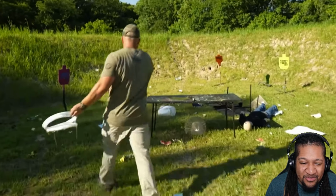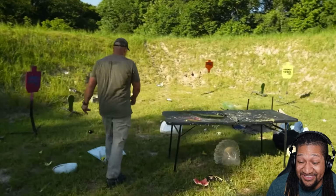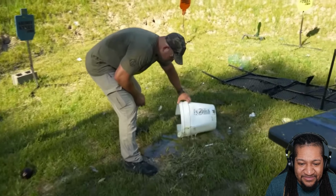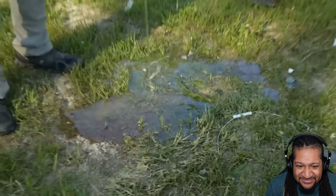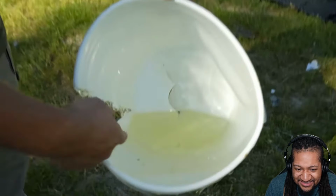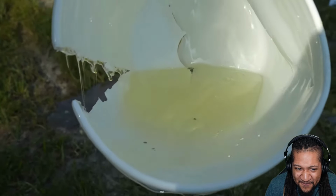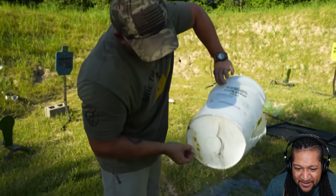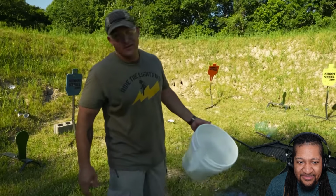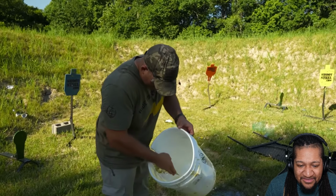What does the cleanup on this look like? Oh, man. Look at all this on the ground. Oh, wow. Okay. You can see a ton of the bullet. It's all broken up inside there. And we still managed to bust the back. And this stuff is super thick. It's also super sweet.